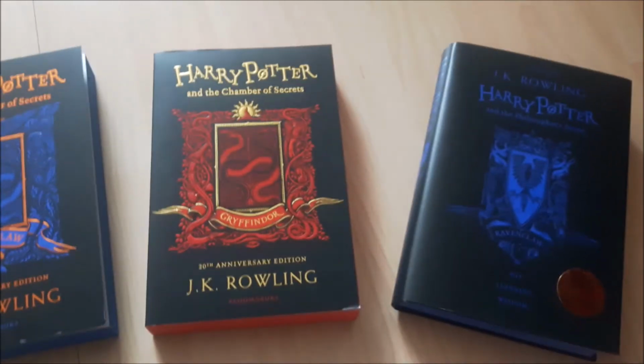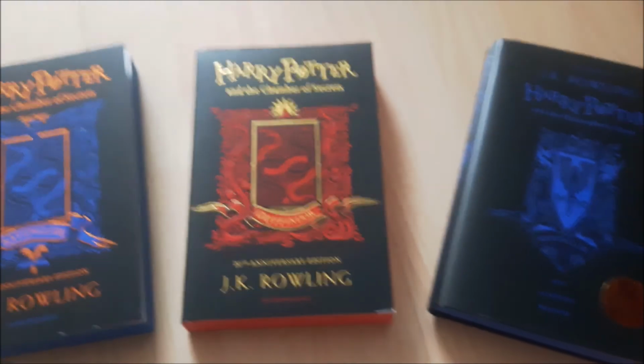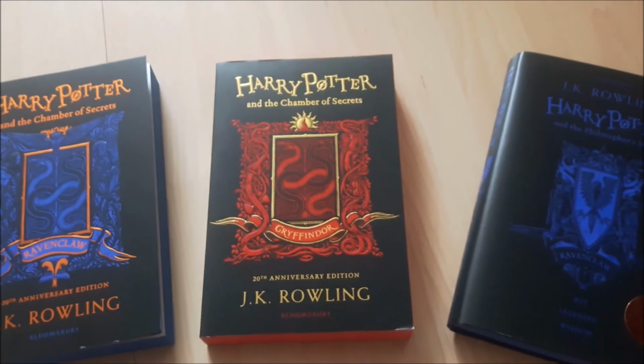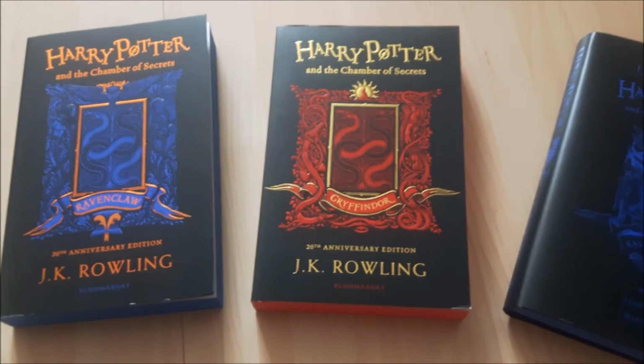So if you have the space and the money and enjoy it, you can definitely buy these books, because they are detailed and very nicely made, but it's not really necessary to get them just to be a part of all the Harry Potter fans. It's also okay if you don't have them.